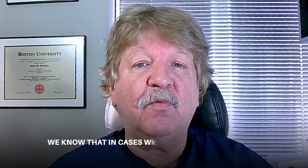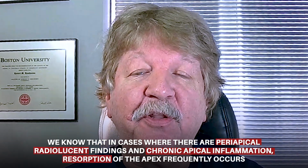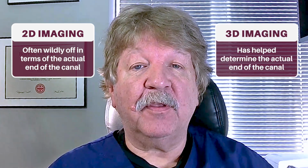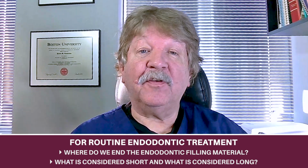We know that in cases where there are periapical radiolucent findings and chronic apical inflammation, resorption of the apex frequently occurs. In that case, there rarely is an apical constriction. So where does the canal end in such cases? The truth is that if we're using 2D imaging, we're often wildly off in terms of the actual end of the canal itself. 3D imaging has helped us determine this, but the question remains, for routine endodontic treatment, where do we end the endodontic filling material? What is considered short and what's considered long?